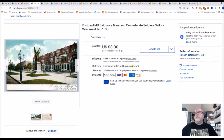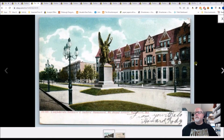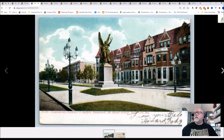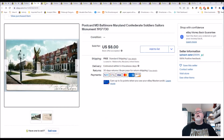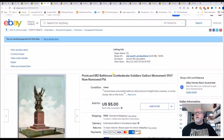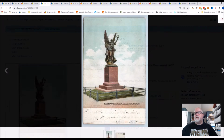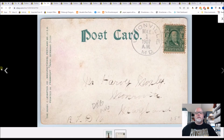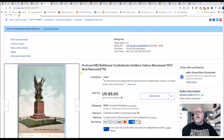These next two went to the same buyer. This is Baltimore, Maryland Confederate Soldiers Monument. This was removed 3 or 4 years ago. So $8, and then another one of the Confederate Monument in Baltimore. Not sure if this is the exact same one or not. $5 for that one.